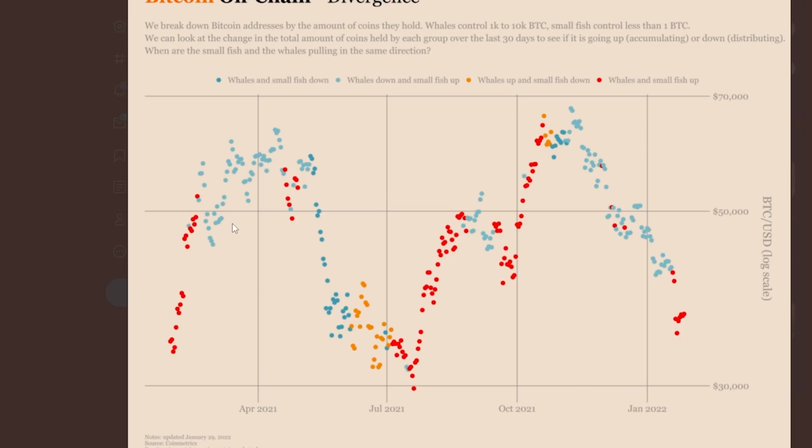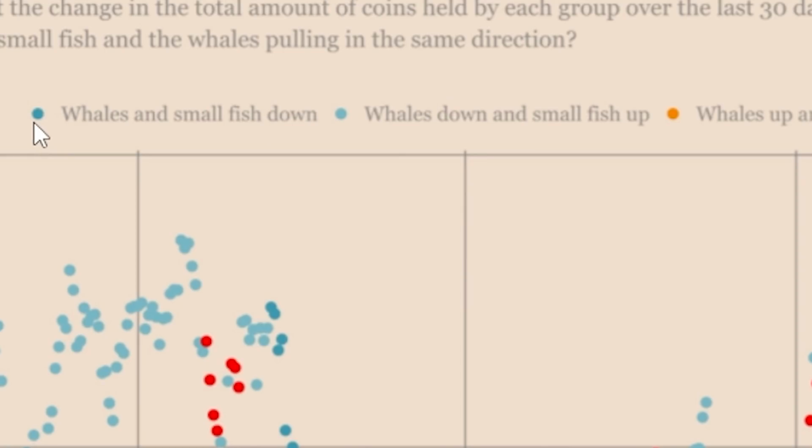So these colors are really interesting because the dark blue color is whales and small fish are basically selling Bitcoin. So they are selling their Bitcoin, while the light blue dot is whales are selling Bitcoin. The small fish are buying Bitcoin. So this, just to put it simply, is whales selling into retail investors.